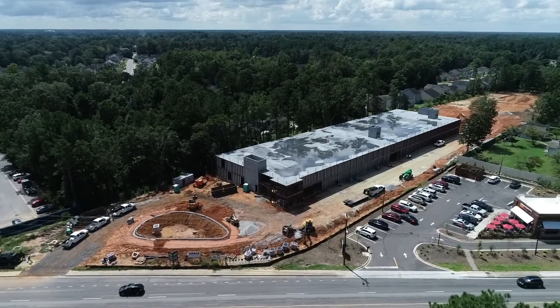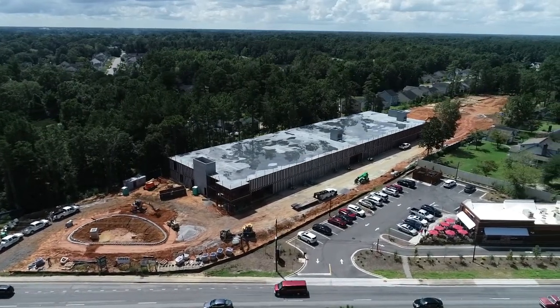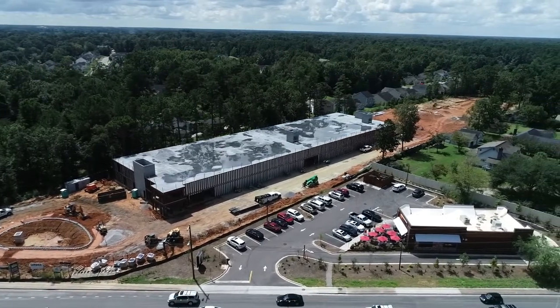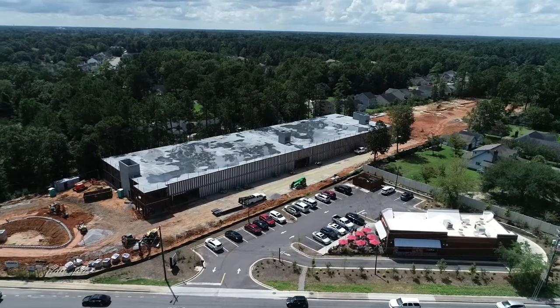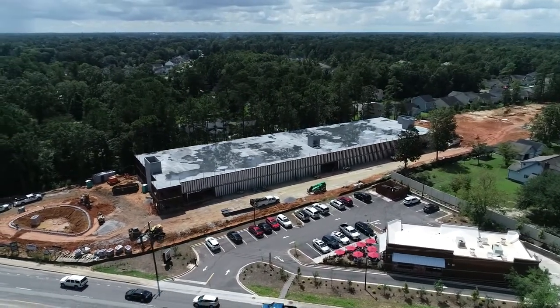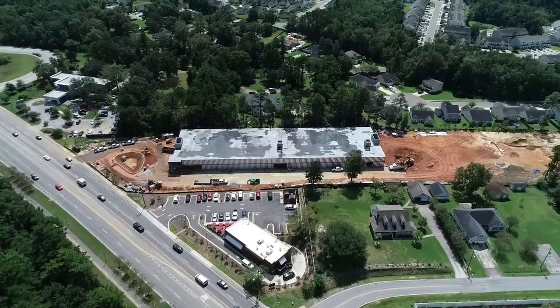We are back at the Extra Room Storage Facility being built in North Charleston, South Carolina by Linden Construction. Linden Construction prides itself on delivering a first-class product. With over 30 years of experience, Linden Construction provides services that are executed with integrity. Now sit back and enjoy the view of the progress this month.